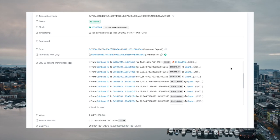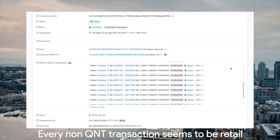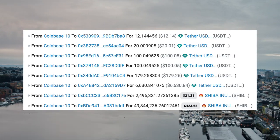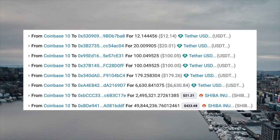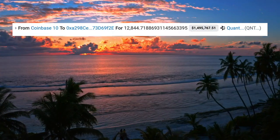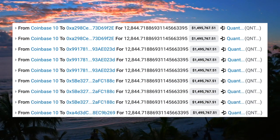As we can see, everything in here can pretty much be marked up as largely retail transactions. There's a few USDT transactions totaling up to a few $100s, and one USDT transaction of about 6.6K, with a few other SHIB transactions down here that can also be pretty much marked up as retail amounts, right? But then we get to these QNT wallets. Do you notice anything interesting or kind of standing out about them?